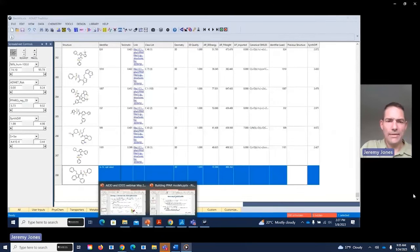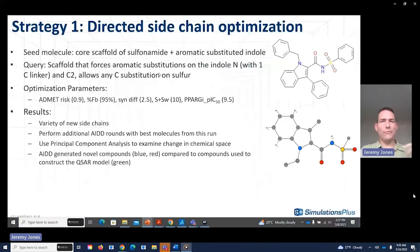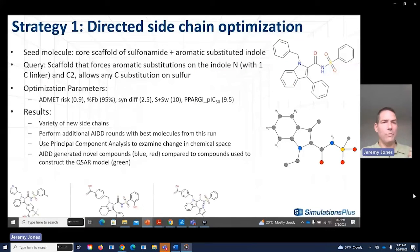I'm going to come back into our webinar. Let me make this big again. And so I just wanted to show you, for instance, when I did this run, what it typically looks like. We saw a variety of new side chains. You saw that clearly in the results that we just got. What I would typically do here is take out some of those ones that I really liked, and I would use those as seeds to perform additional rounds of AIDD with the best molecules from that run.